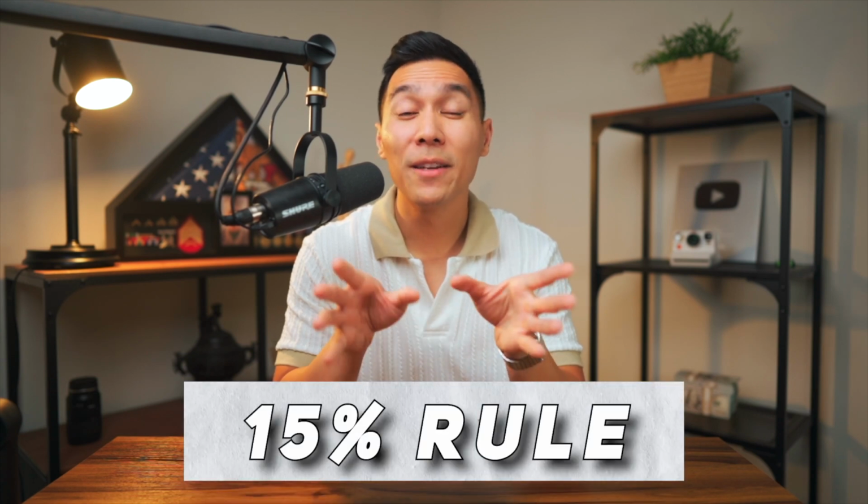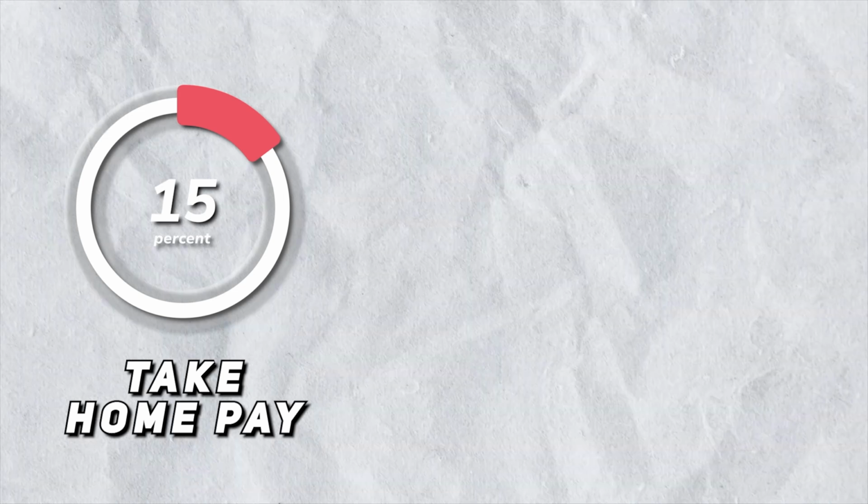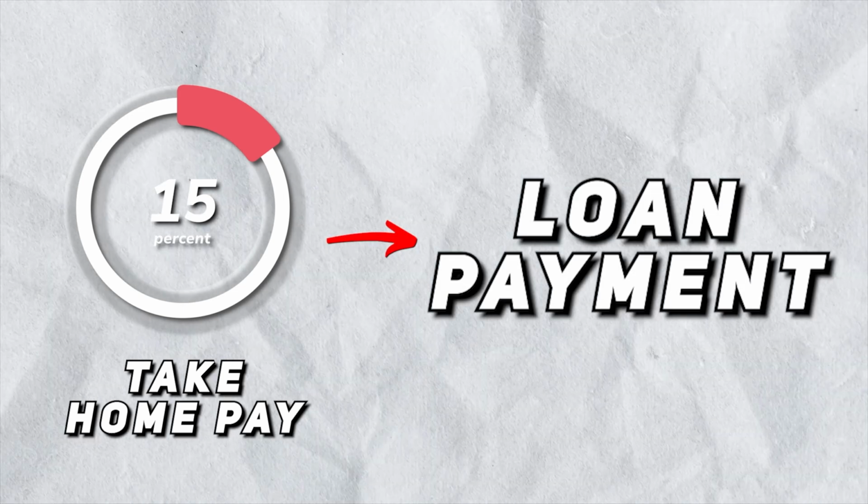Now, there are plenty of rules or percentages that other experts talk about of how much car people can afford, so let's briefly go over each one of them so you can have an idea of what you're getting yourself into. One of the most common ones is the 15% rule, which states that a maximum of 15% of your take-home pay should be allocated towards the loan payment.